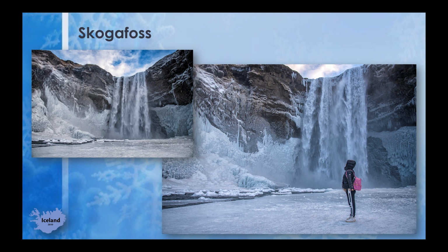An amazing place, but definitely needs spikes on your shoes, because this area in front is like an ice rink. It's solid sheet ice. So it's a little bit hairy, especially trying to rest your tripod on it. But it was an amazing place.